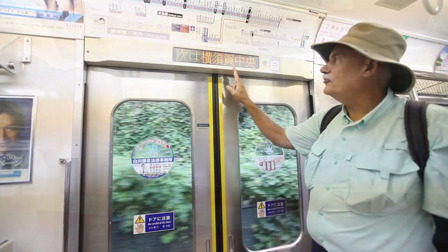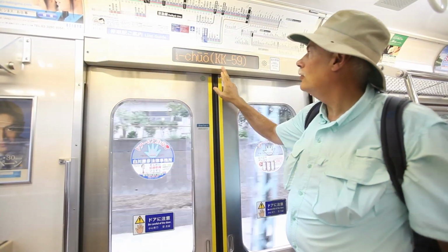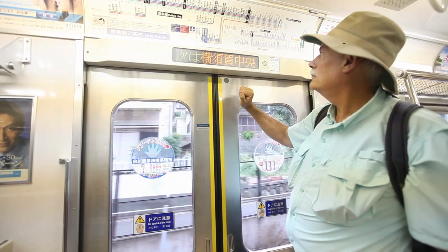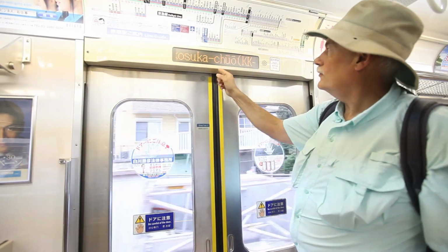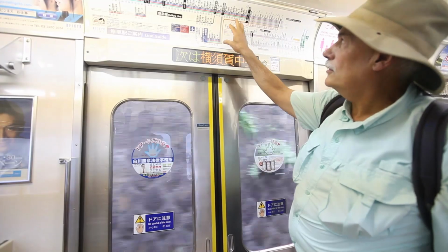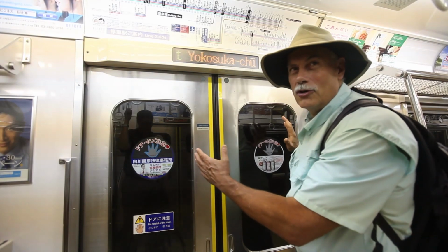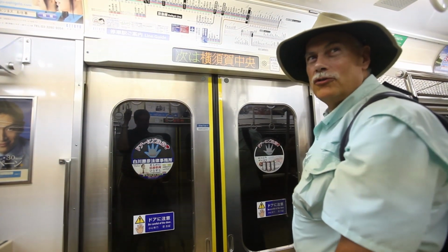So it starts in kanji. So you just wait, and it turns into English. Right. Kanji. That's the stop number. So again, kanji. English. This is the name of the next station and what the number is. And you can read these up here too, so that as you're going by, you can look at the station signs that we talked about earlier. You can see where you came from and where you're going to, what your next stations are.